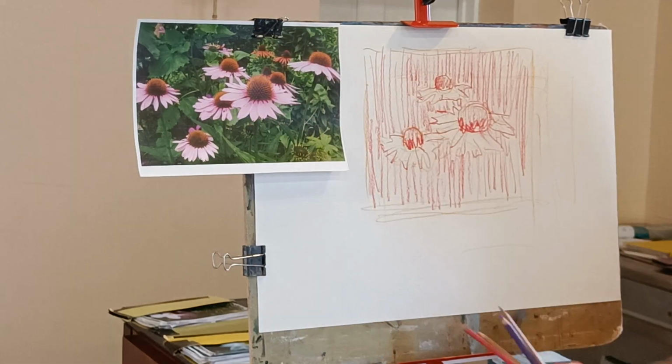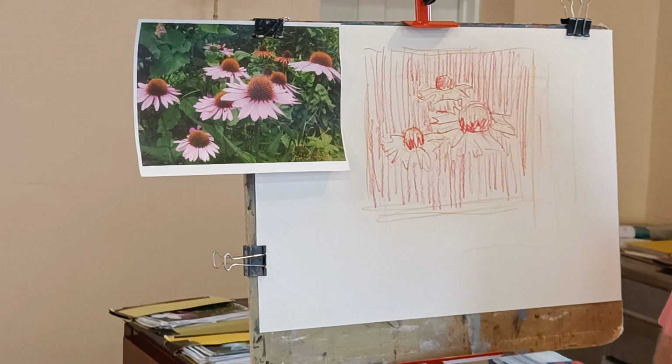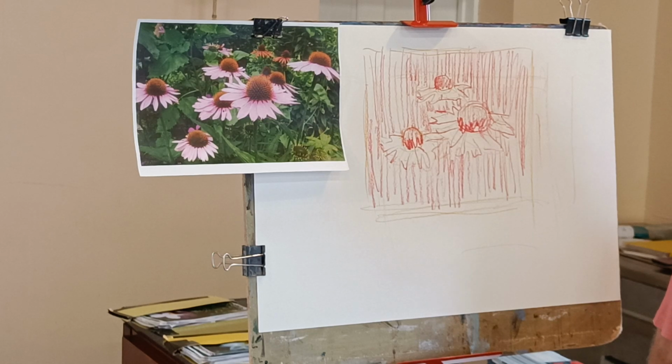I'm not a great watercolourist, but that's the experience I've had with it. Just my natural thing would be to do background first and then leave a bit of space, not complete background. I don't want to do the flower first, so I'm going to have to develop that.